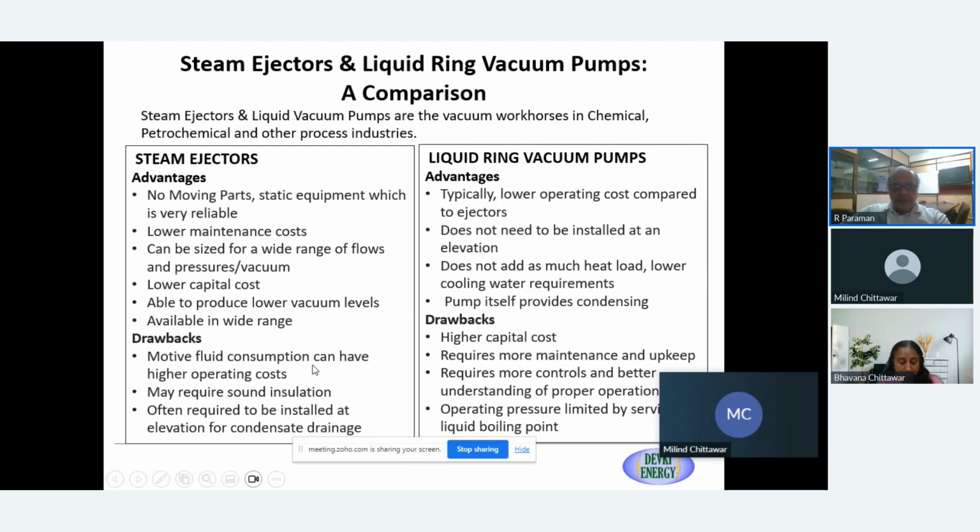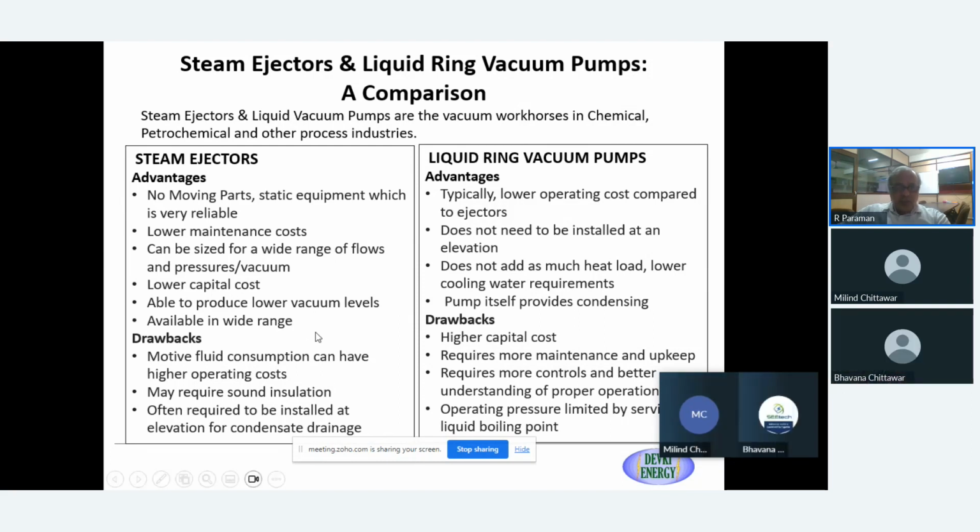And today, why we are probably having this talk is because, as I told you, steam jet ejectors are very, very commonly used. Earlier, even when the price of steam was low and electricity was expensive, still it made sense to go in for the electrical vacuum pumps, which are operated using electricity. Today, the issue is much more urgent because the cost of steam has risen very, very significantly, especially when you look at it in the Indian context and also in the international context.